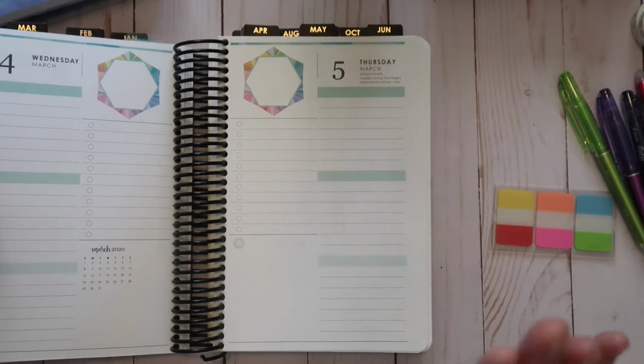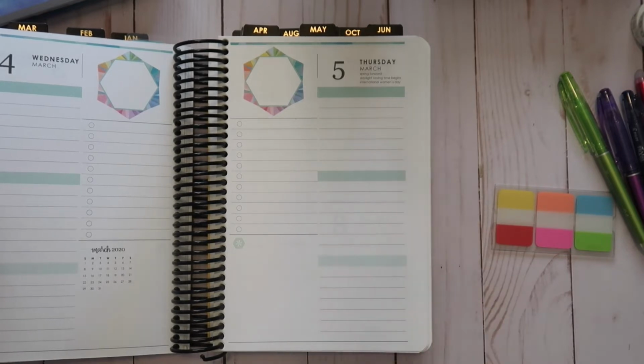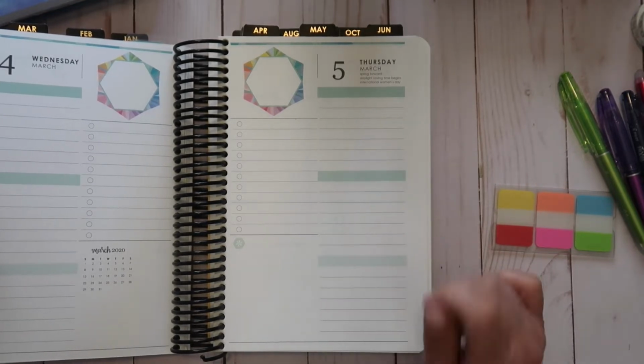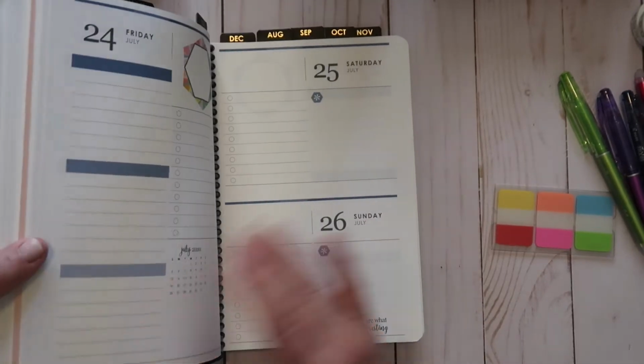Meal prep, personal to-dos that I need to do, notes to myself of things I want to remember or ideas that I have, anything like that is going to go in here. So the entire year is here.